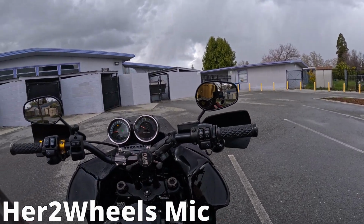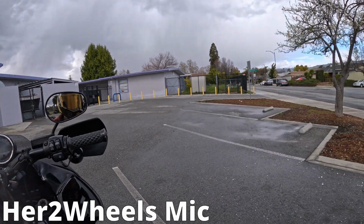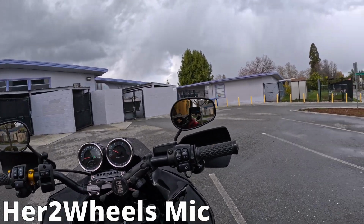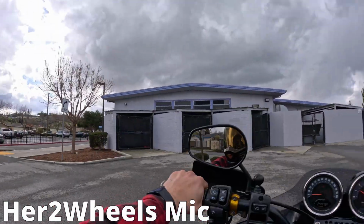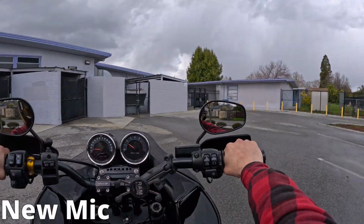So we're just trying out this new mic that I have. You guys can see that it's connected right over here, but I still have the microphone on my digital recorder. So comparing it might be a little bit different. So we'll just see how the new microphone performs. So let's go ahead and get going.